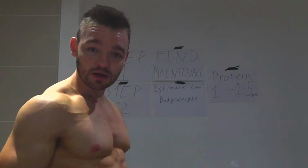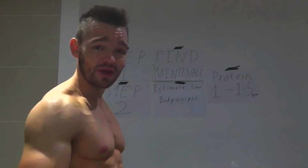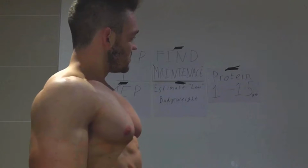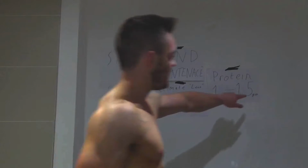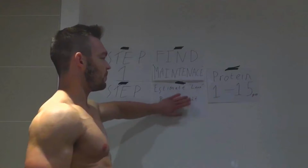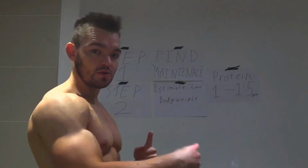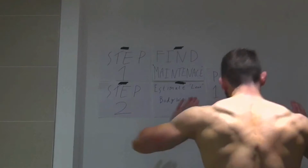If you're really worried about losing size, you're kind of neurotic about it and you want to go 1.8, 2, I wouldn't go higher than 2. If you're getting enough, you're getting enough. Also, we're calculating in grams per pound, GPP. So make sure that the body weight is in pounds, and then we're going to work out all of the grams of macros you're consuming in grams per pound, if that makes any sense.